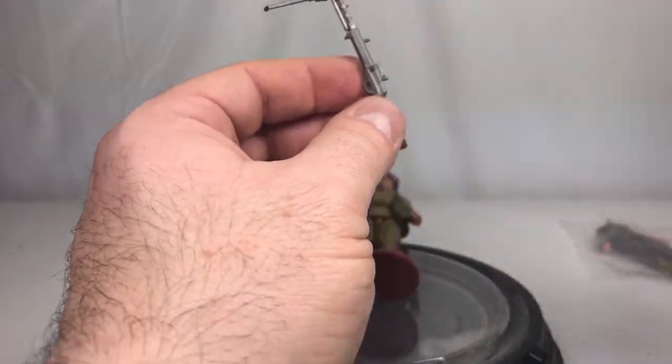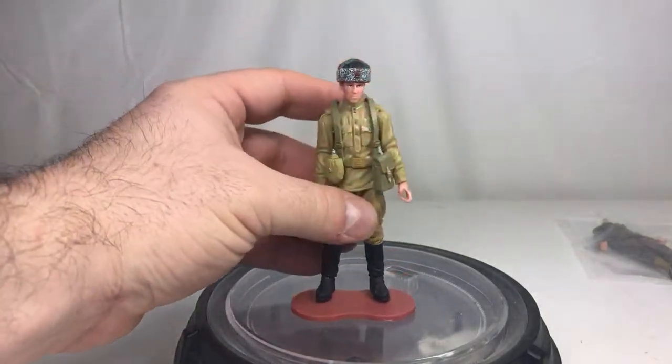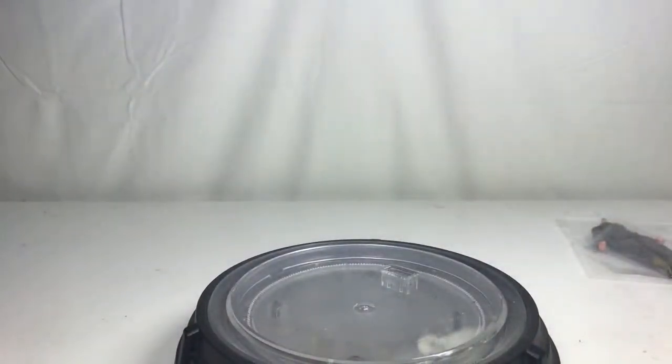Oh, for God's sake. This Russian is just not cooperating. And now I've got to glue your gun, and I have to wait for that to dry. So, get him going. For now, he's going to work. We'll put him over there, we'll put the Englishman over there, wait for that to dry, and now we're going to move on.